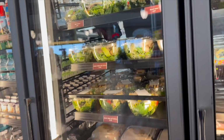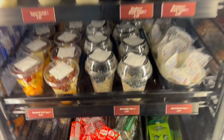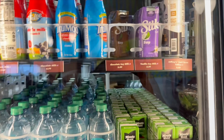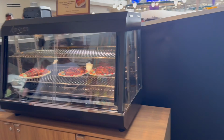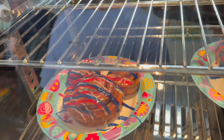But Contempt Cafe, just while we're here, you got a lot of great grab and go stuff. They have overnight oats. And look, they have the Jeffrey's cold brew coffee now. And then at the end, they even have some beers and ciders and little bottles of wine. Look at this thing. Gigantic cinnamon roll. And they're warm and they're American. But I do like this spot.